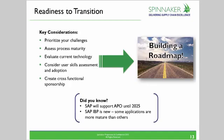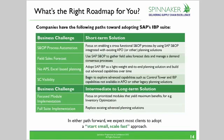And again, a couple things to remember here, as I said earlier, APO is going to be around until 2025, so there's no reason to rush into doing this. And finally, IBP is new. Some of the applications are more mature than others, and that's what we showed you in that Harvey Ball piece before. So as we move on to the next slide, what is it really that IBP can do for you?